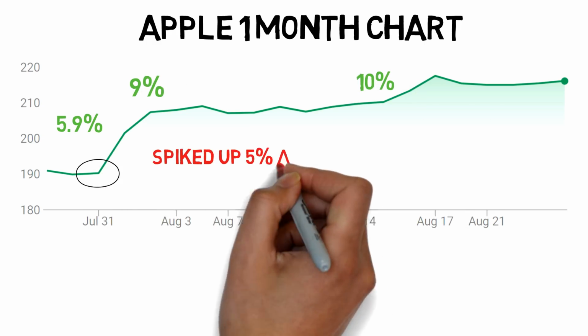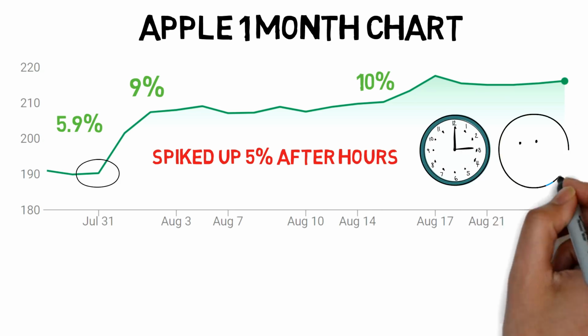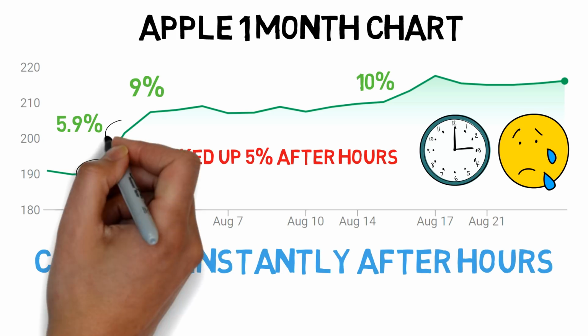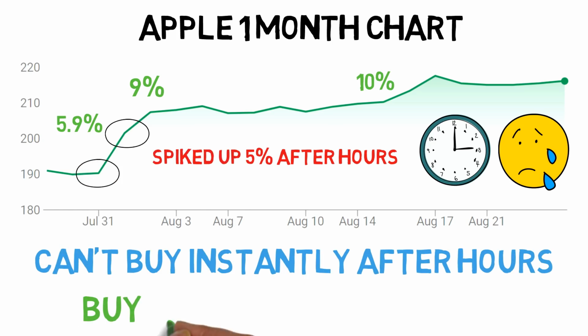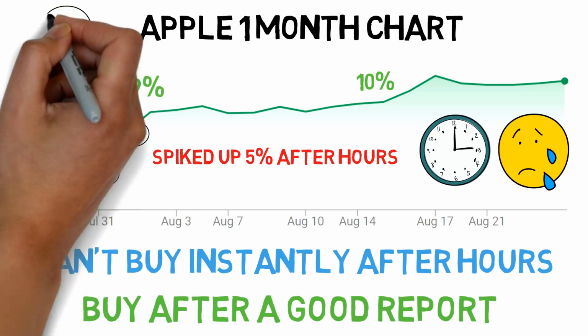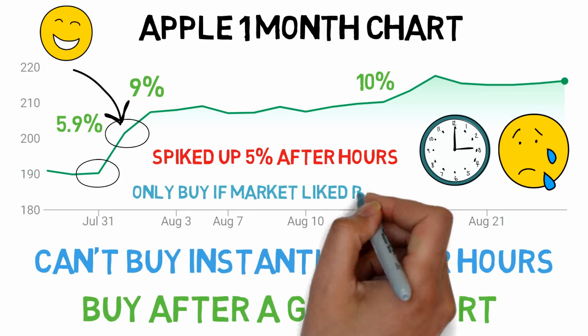It's very likely they spiked up around 5% right after the report, meaning the average investor can't get in that early, since the report comes out after hours, and computers automatically buy on a good report instantly. But we could have bought right here and be up 4% so far. This is why earnings reports are very safe ways to swing trade stocks. It's as easy as reading those important numbers, seeing how the market reacted, then buying in on a good reaction.